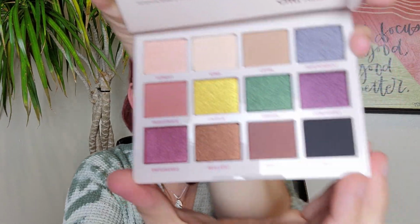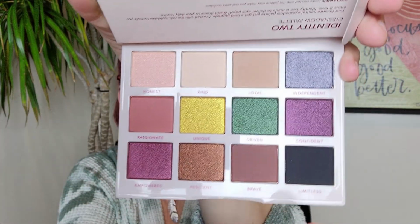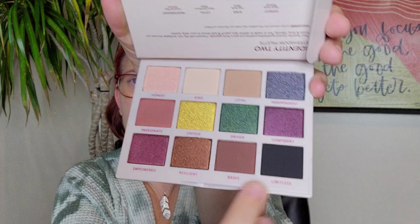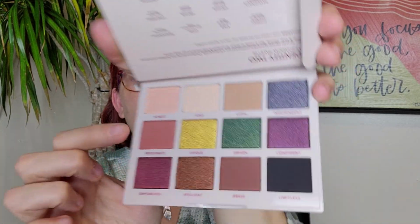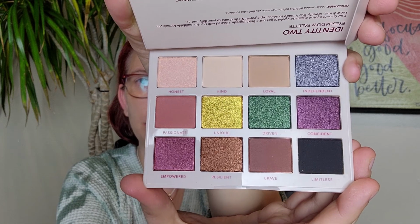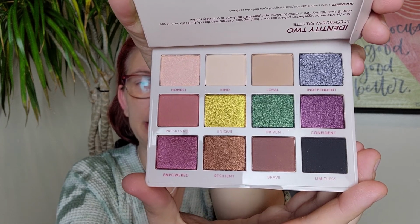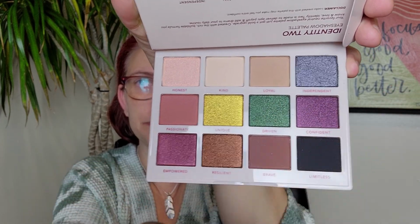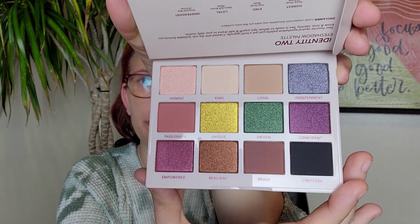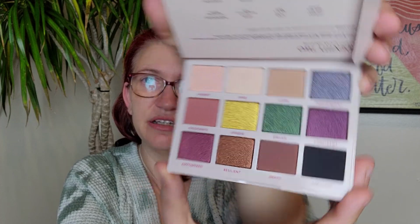Then we're going to take a look at this palette, friends. This is gorgeous. Look at this. We've got some mattes and some shimmers in there. We've got a few mattes up here, and then we've got a couple here, and then one right here. But guys, look at those. I have a shimmer rainbow look that I want to do. Guys, those would be perfect for that.